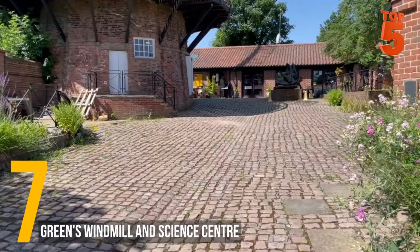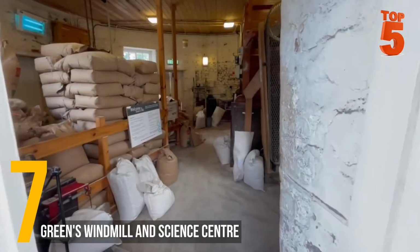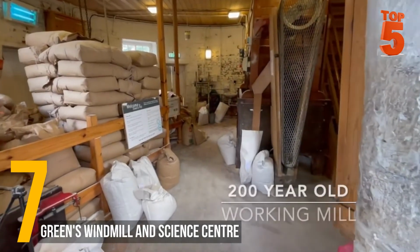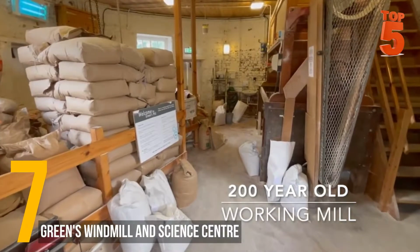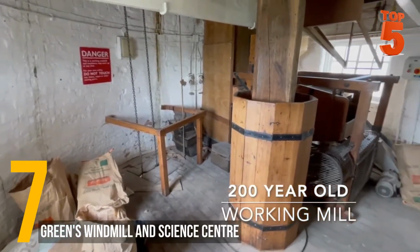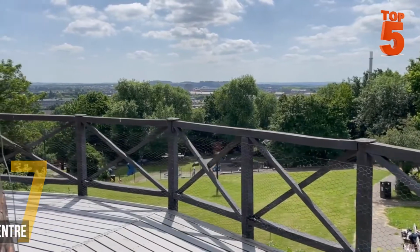Today, the amazing inner workings of Green's Windmill can be seen over 4 floors, each of them providing an insight into the flour-making process. You can even buy some to take home with you. The Science Centre itself is aimed at youngsters and includes a discovery zone with fun interactive displays. Exhibits focus on light, magnetism, and electricity.